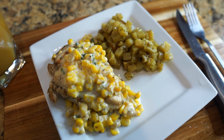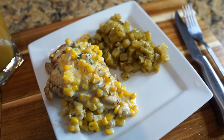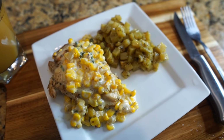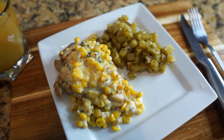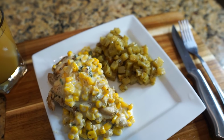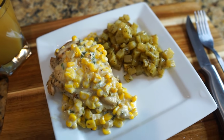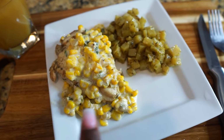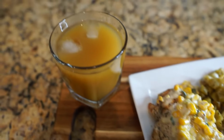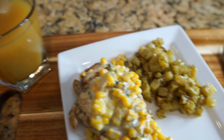Okay, you guys, so this is my finished, well, I don't even want to say finished dinner because I just popped it in the microwave, okay? I just plated it up so y'all can see what the vibe is. It's looking very creamy, very delicious. I'm about to eat all of this down. We have our creamed corn chicken here and then our white cheddar potatoes. We have my drink here, ready to be drank for my relaxing dinner.